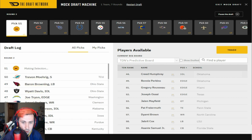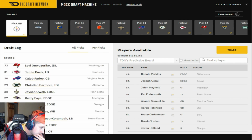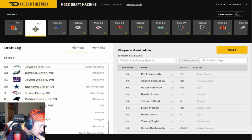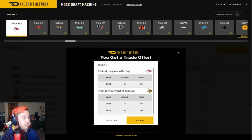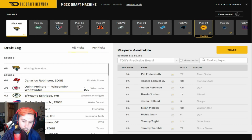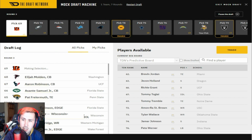So Trevon Moehrig goes all the way to the Dolphins at 50. That is absolutely stupid. That is so dumb. How does that even happen? That is the most ridiculous thing I've ever seen. That's terrible. Awful. Got to decline that. Unfortunately, we are not doing any trades. That was a really good trade, though. I really liked that trade. But unfortunately, it's not something we can accept.